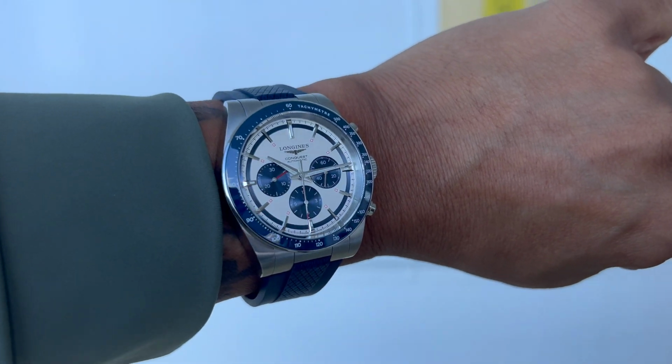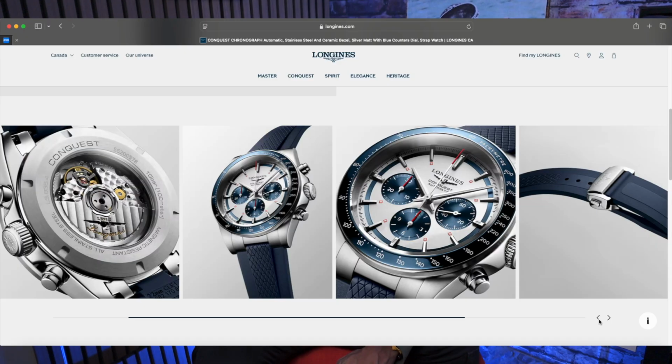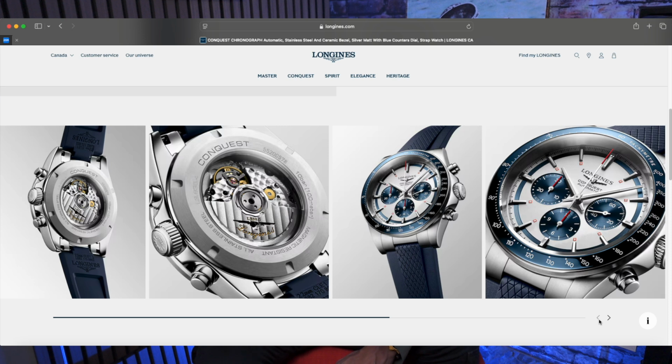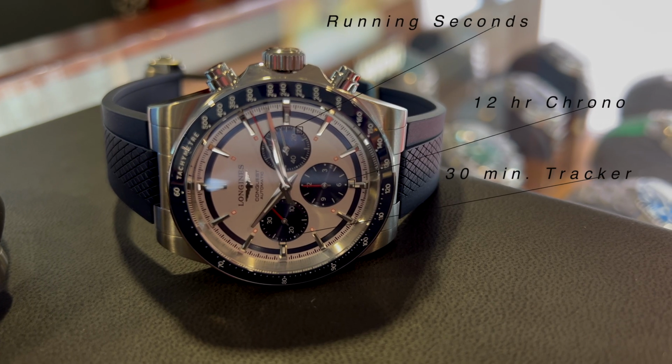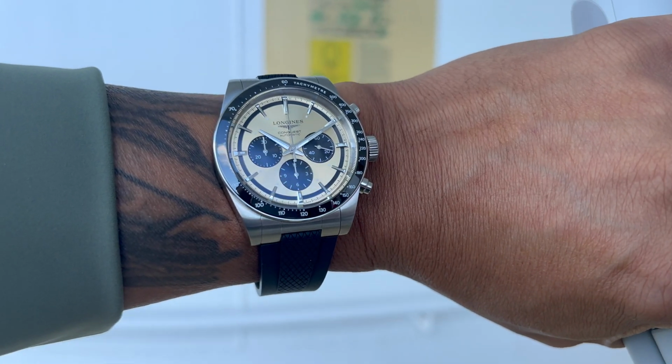applied silver hour markers, simple lume-filled stick hands, large chronograph hands, red tipped, for time measuring. It's great. At the 3 o'clock, we have the running seconds. At the 6 o'clock, we have the 12-hour chronograph monitoring. And at the 9 o'clock, we have a 30-minute tracker. Now, it's like perfection here with this steel case.